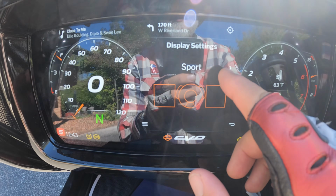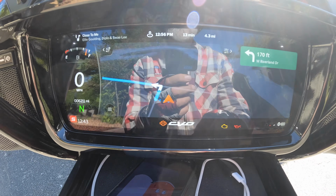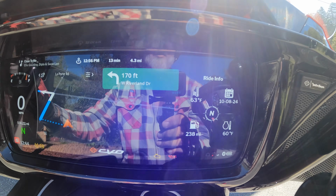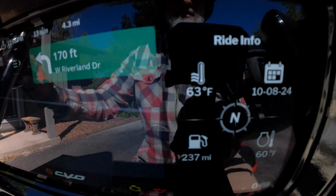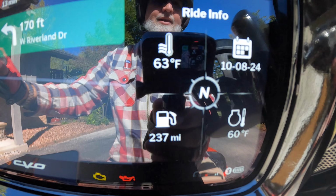So you're on cruise right now. If we go back to tour and then we open up the nav again, now when you're in the nav and you press this button here, you get, ta-da, ride info. Now I kind of question some of this stuff. I'm like, why is that on there? Like the calendar? Okay, yeah, I know it's the 8th, but I don't know, maybe you need that when you're out in Sturgis. Anyway, it's on there. You get the temperature, you get the range, and then look at what else you get.